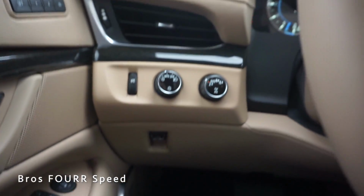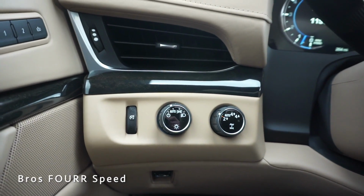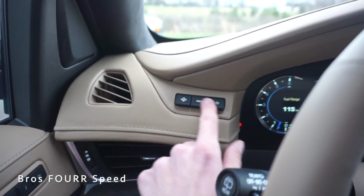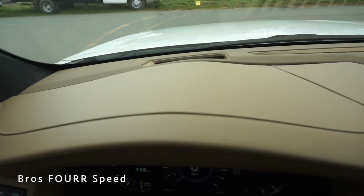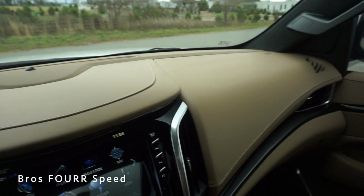On the left side of the steering wheel, we have the electronic parking brake, your four-wheel drive selector, all of your headlight controls, more of the wood trim, and then you can see more of the leather along the dash. All the heads-up display buttons are right here. You can adjust this where you'd like it to come on the screen. The top of the dashboard is finished off in more beautiful leather, has a very nice look to it, definitely giving the Escalade an extremely premium appearance.